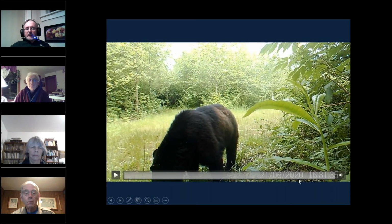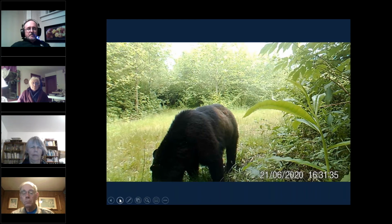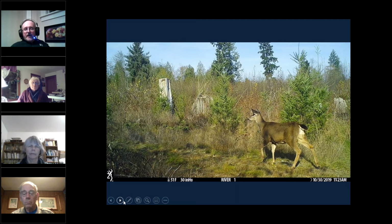Now, if you want to have good, crisp pictures, a still shot will give you that generally, and the video shows a little bit more action. Now, when you buy a camera, they will say that it'll take a 9 megapixel picture as its best and highest quality. Don't believe it.